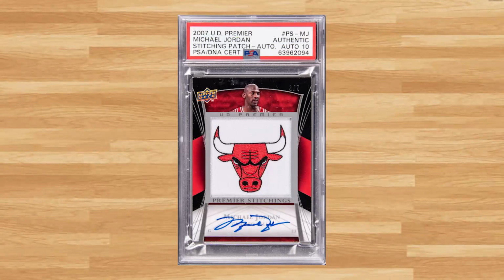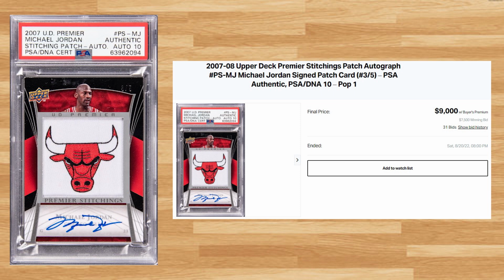Coming in at number 16 is this 2007 Upper Deck Premier Stitchings Patch Autographed Michael Jordan. This PSA authenticated with a 10 auto received 31 bids and also sold for $9,000. Serial numbered out of only 5, there has only been one previous sale of this card I could find, which was this exact PSA certification number that sold for $15,060 back in March of 2022.